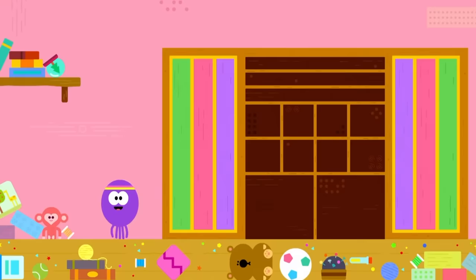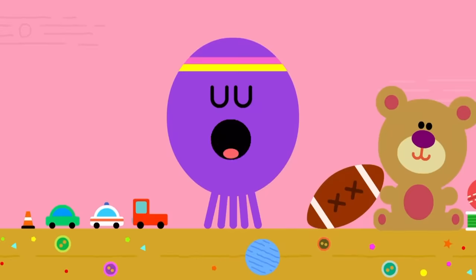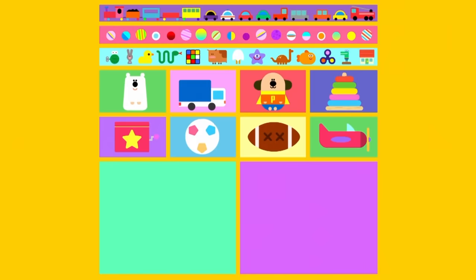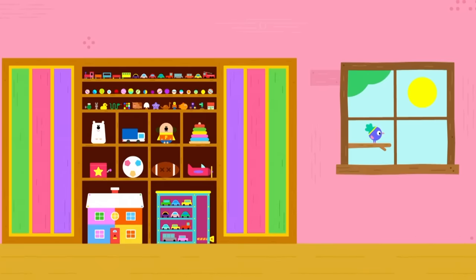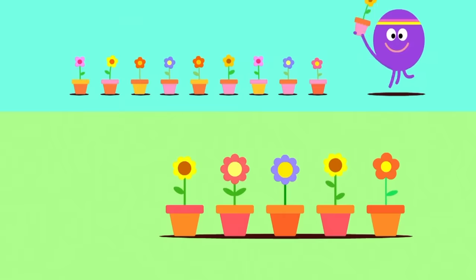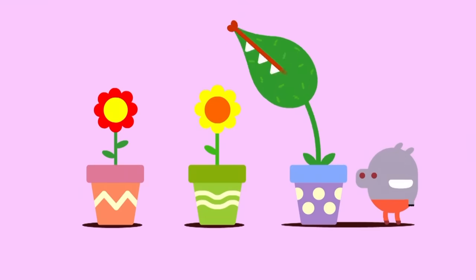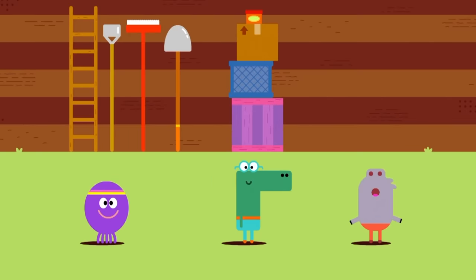Now, let's organise the toys. By shape? No. By size. Small. Medium. Large. We've organised everything inside. Let's organise everything outside! Size! Small! Medium! Large! Owl! Shape! Thin! Square! Round!